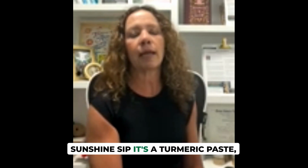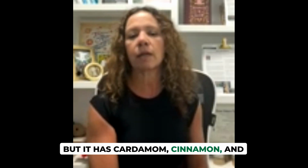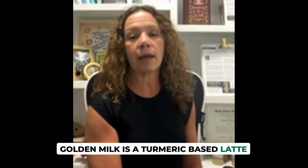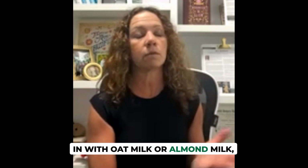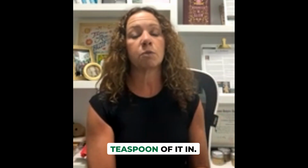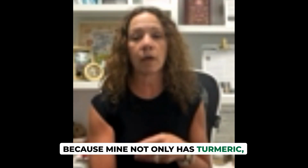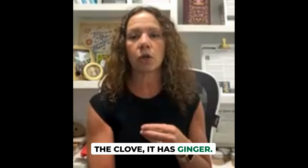Sunshine Sip. It's a turmeric base, but it has cardamom and cinnamon and clove. I don't know if you've ever heard of golden milk. Golden milk is a turmeric-based latte, and you just mix turmeric in with oat milk or almond milk, whatever milk you like. You turn it into a latte, heat the milk, froth it up, and just put a teaspoon of it in. Well, mine is at a deeper level because mine not only has turmeric, but it has cinnamon, the cardamom, the clove, it has ginger, all of those together.